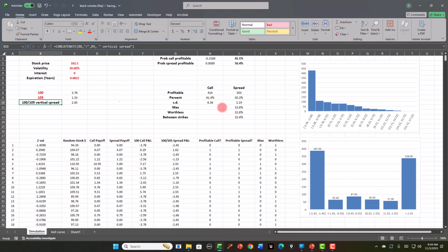Now, just for a little reality check, in this 1,000 trials here, the simulation, we got 41.4% of the calls were profitable. Here's the actual probability, 41.5%, so just about dead on. And over here is our spread. We would expect 50.4, we got 50.3, so pretty close.